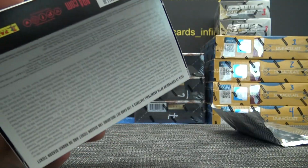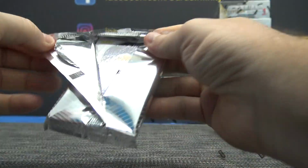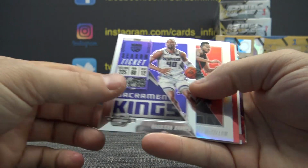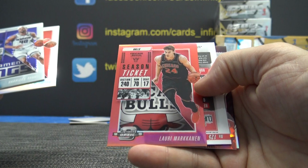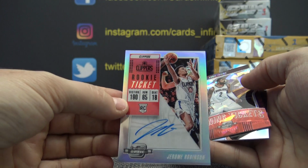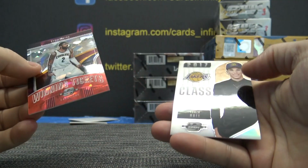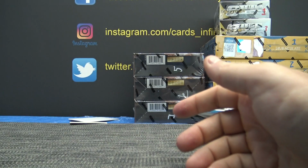That's true, Def Habs. That is true. There is only 5 of those on planet Earth. Harrison Barnes, CJ McCollum, Lauri Markkanen, red, and Jerome Robinson. Where have you gone, Jerome Robinson? Lonzo Ball and Kyrie Irving are the inserts.